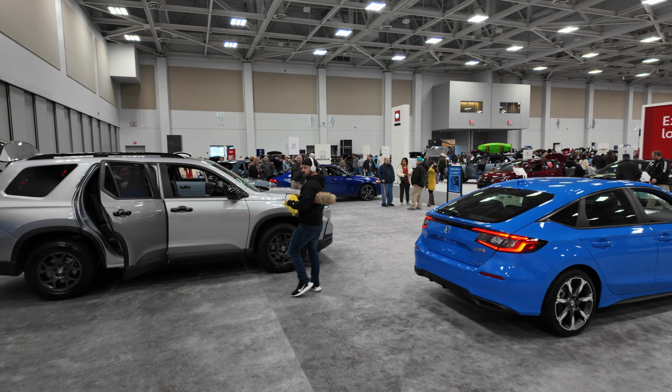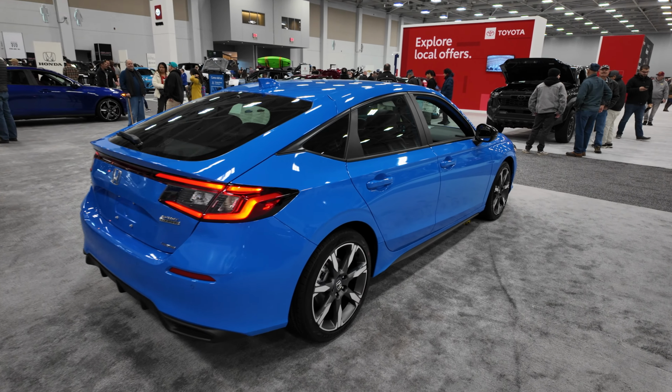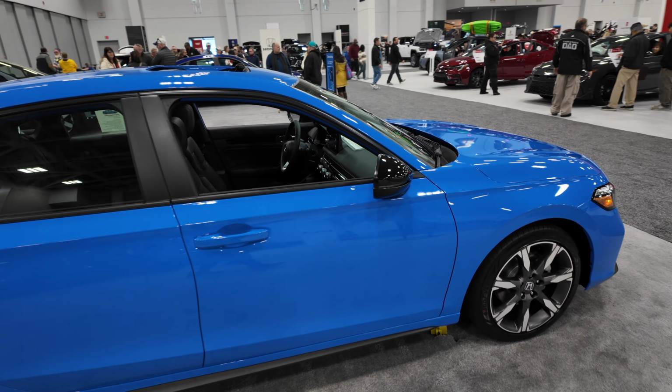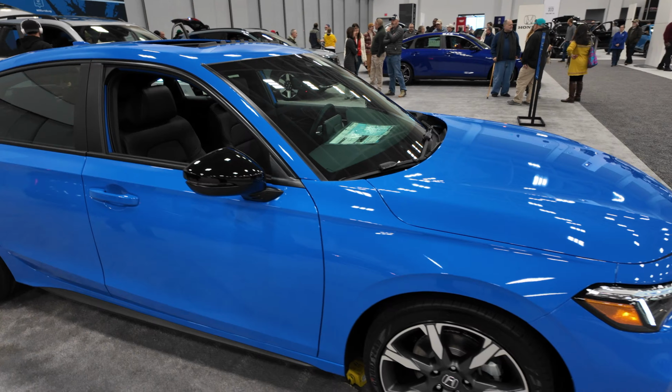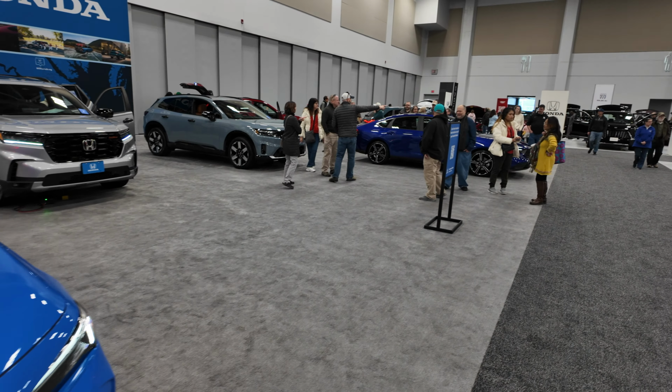I was thinking about getting one before I bought my Silverado, and I ended up getting the truck instead, which I'm always happy with, but I always want to keep a Honda in mind. This is the Civic hatchback right here. And you can see the rest of the product line over here.